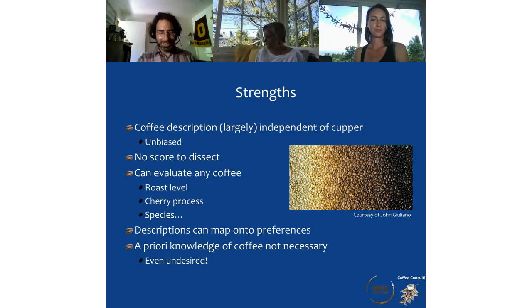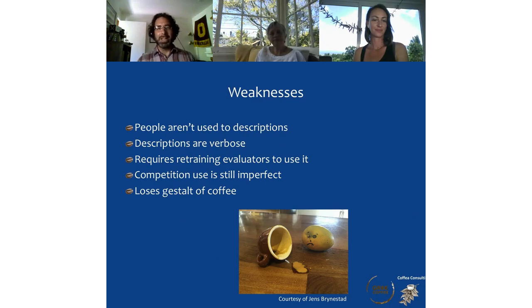So, to me, I find it to be a very strong, robust system in this regard. Of course, nobody knows about it, so I can give you a description of a coffee and some numbers, and if you don't understand the references that I have, if you don't know my reference scale, then you're sort of at a loss.